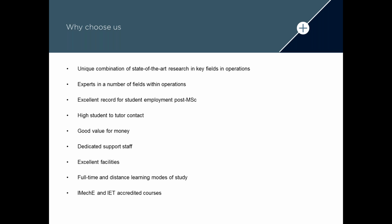So we have a number of companies that we work quite closely with. We have Heinz, Coca-Cola, British Airways, Ford, Renishaw. We have a lot of big names, high-profile companies that you might be interested in doing a project with, and maybe later going into some kind of employment with. And as my colleague has said, we have a very good record for student employment post MSc.